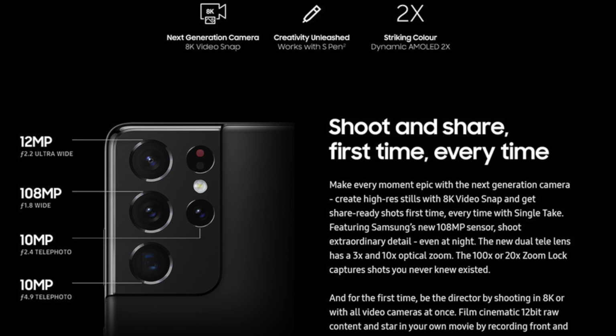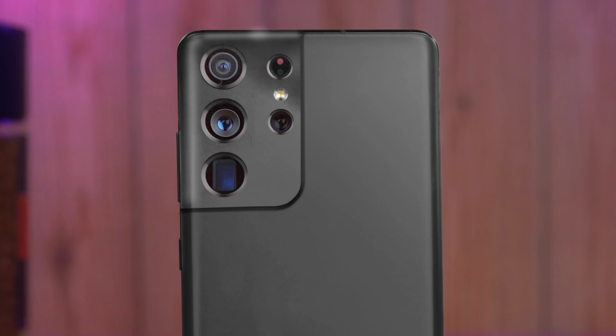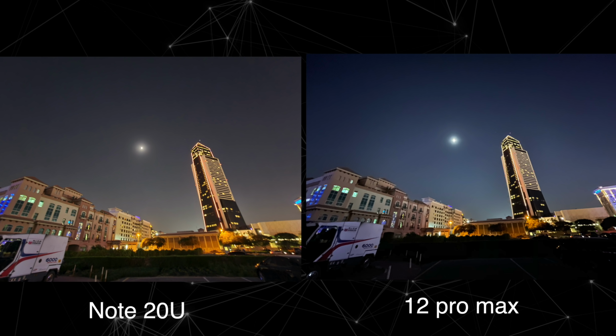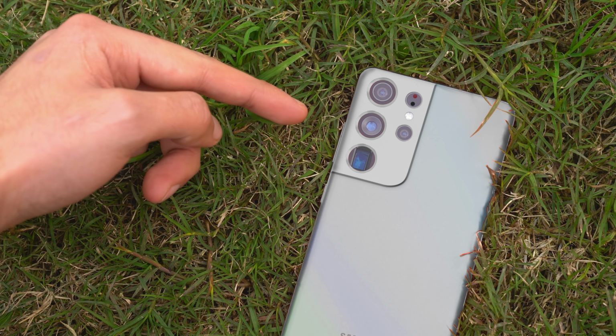Once again, the spec sheet of Galaxy S21 Ultra's camera is absolutely packed. Samsung already had a pretty significant lead over Apple when it comes to zoom and ultra wide angle lens, and now that is extended even further. The S21 Ultra brings the most powerful optical zoom setup on any smartphone.